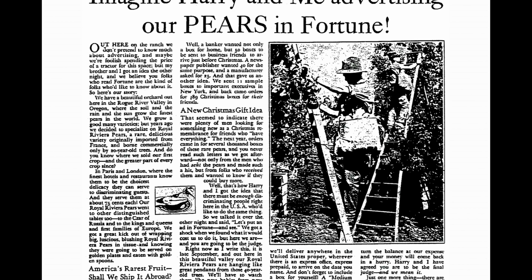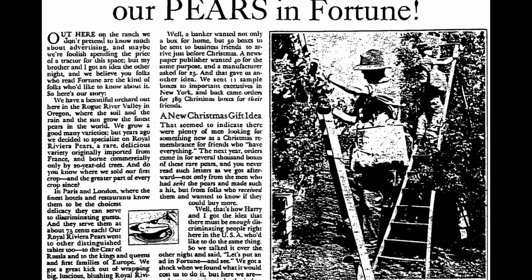And then they go on in this next section of the ad to just stack the social proof like crazy. In this section that reads, "Well, a banker wanted not only a box for home, but 50 boxes to be sent to business friends to arrive just before Christmas. A newspaper publisher wanted 40 for the same purpose, and a manufacturer asked for 25. And that gave us another idea. We sent 11 sample boxes to important executives in New York. And back came orders for 489 Christmas boxes for their friends."